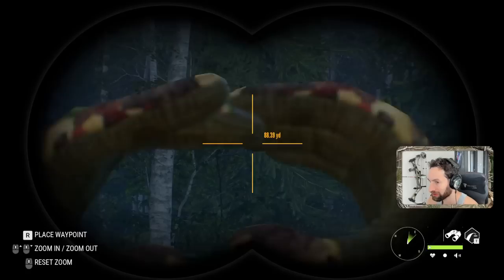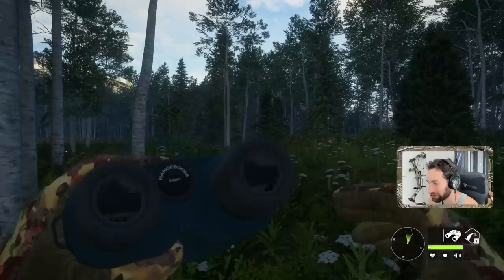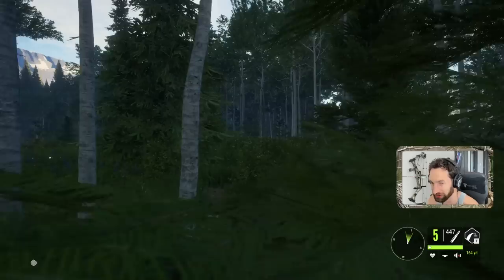So we don't have a very good wind. And they're heading right into this thicket here. I'm thinking our best option will be to basically get them out to an opening somewhere, because otherwise they're just going to keep on running since the wind is blowing right in their face.